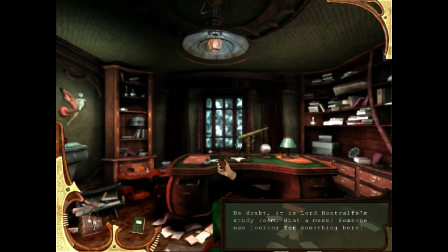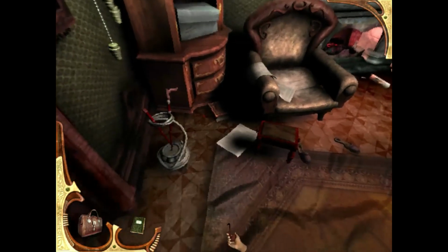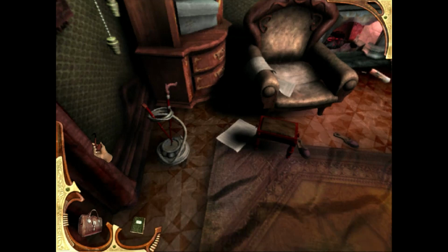No doubt, it is Lord Mudcap's study room. What a mess, someone was looking for something here. Yeah, definitely looking for something, but what? Hello, what's this? A register? Huh, interesting. This register is fake. Lord Mudcap is trying to hide something. Some items I saw in the photos are not registered here, except for the items of no historical value. Nothing. Interesting.